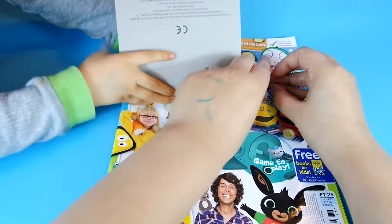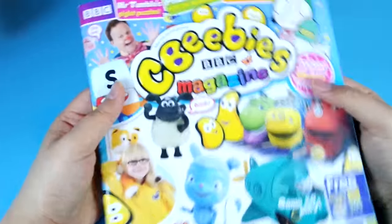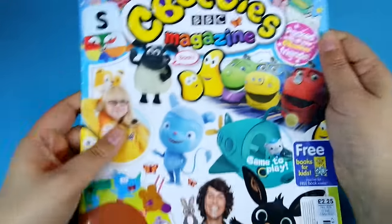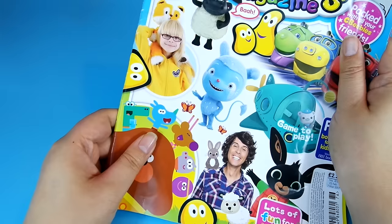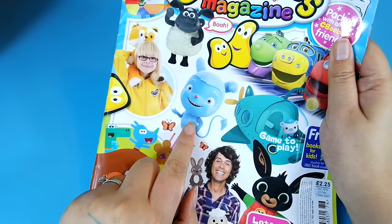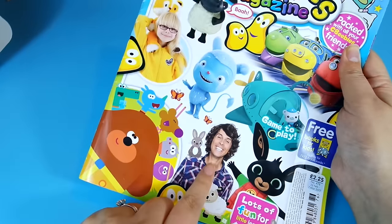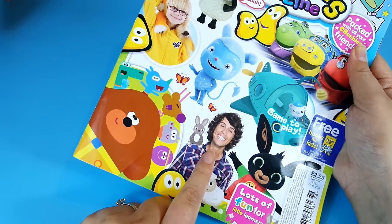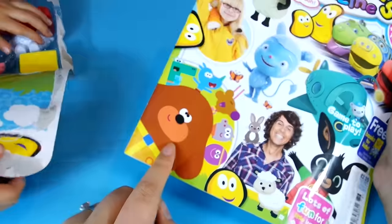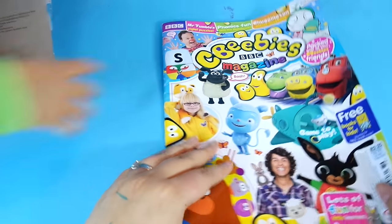Now, I said before, the CBeebies official magazine is a really good one to get if you like loads of different characters rather than buying a single magazine. Because you see here, you've got Justin, you've got Sarah and Duck, you've got Chuggington, you've got Shaun the Sheep. And who's this? Melody. And this is Bing. Octonauts. Baby animals. And this is Hey Duggee. So it's really cool because there are so many different characters in this.